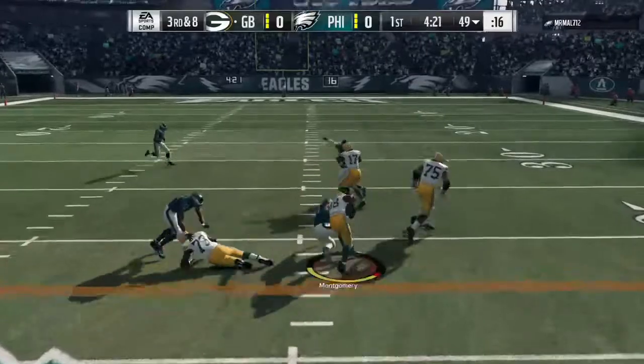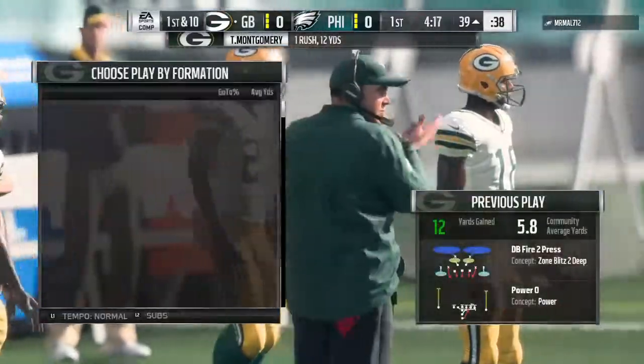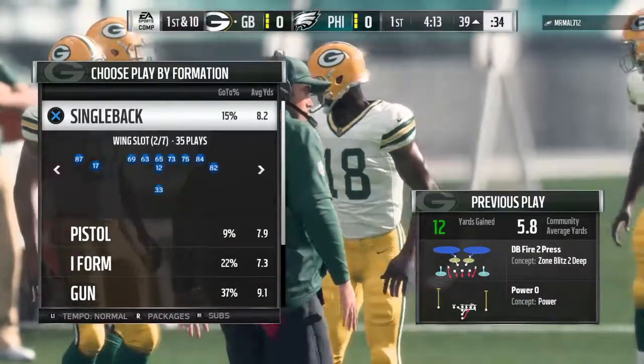First carry here for Ty Montgomery. And he's got the first before he's brought down at the 39-yard line. Give him 12 yards on that one. It earns him a fresh set of downs.